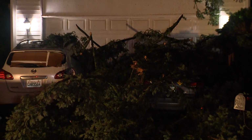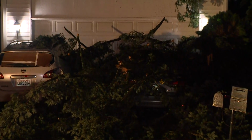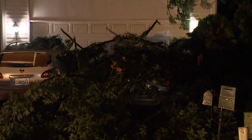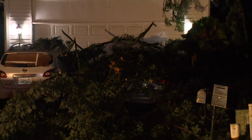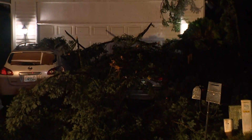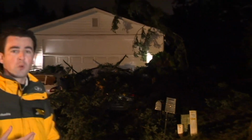And right now you're looking at the neighbor's house here, and there is a car that is just completely smashed by one of these trees and large tree branches that fell. The car right next to it looks like it might have gotten a little bit of damage too from these trees falling down. So this is definitely the worst that we've seen. But again, at this point, it doesn't look like there were any serious injuries here.